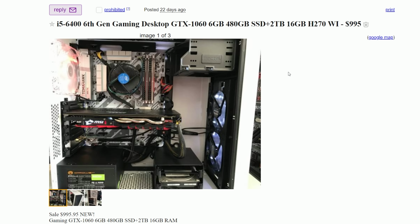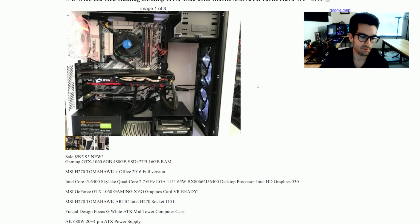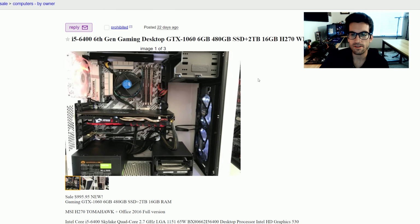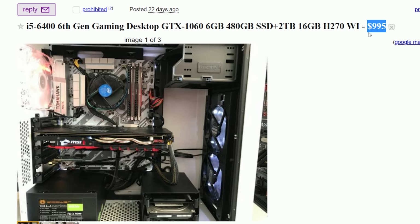All right, we've got another i5 rig here. This one asking price is $995, 16 gigs of DDR4. Got an H270 motherboard. That's perfectly fine with an i5 6400. We've got a GTX 1060 6 gig in here and a 40 gig SSD plus a 2 terabyte hard drive. That's pretty much everything you need to know about this system. But when you look at the price here, you might off the top of your head, maybe a year or 2 ago, that would have been an okay deal, but $1,000 today gets you a lot more than this, and I'll show you right now.